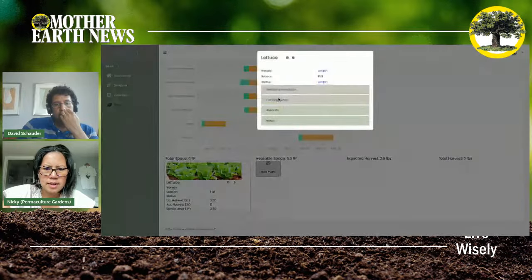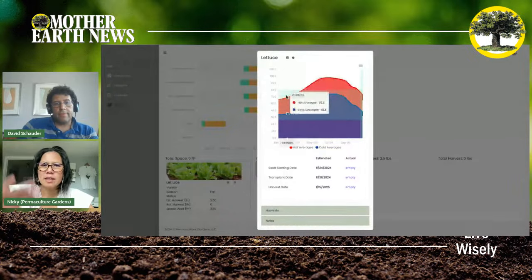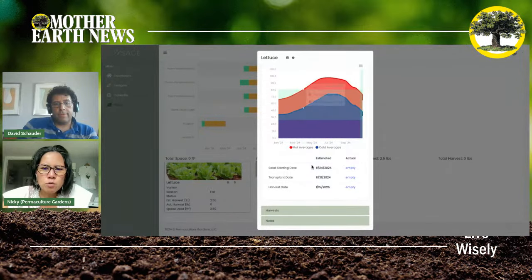Our planting dates are, okay, so there you can see it's different for you guys than most of the states, same thing with California. That's why I'm picking on you, because you're like the outliers. So then you would estimate your seed starting would be all the way in November, your transplant date would be all the way at the end of November, and your harvest date for lettuce would be in January. So that's the difference in that window.